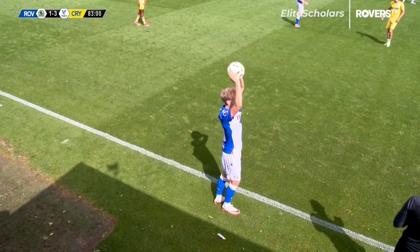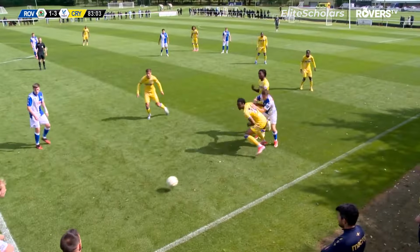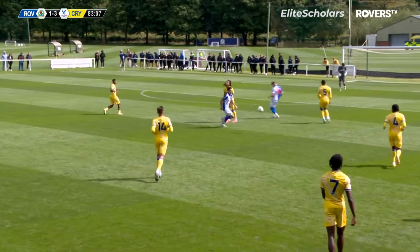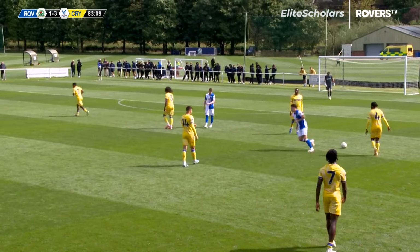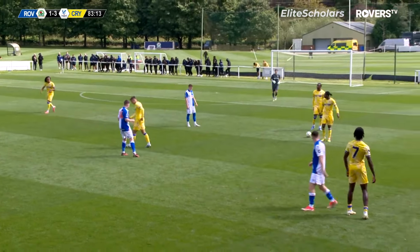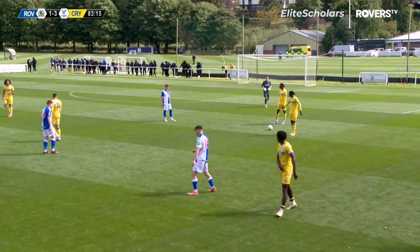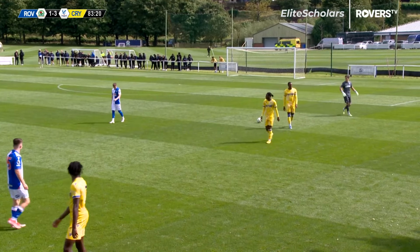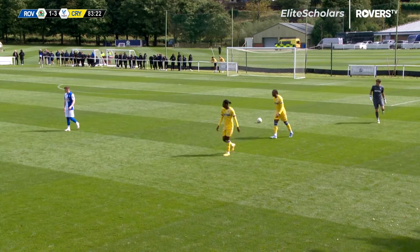Out to take this throw in. Down the line for Bell, he gets it back. Nice ball towards Bloxham. Controls it on his chest, but he's offside. The flag's up. It's a shame because Stritch was nearby, which is what you want. You want your number 9, number 10 to be almost next to each other. That link up play.